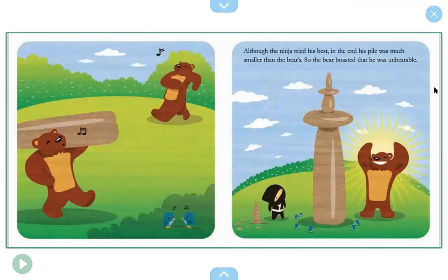Although the ninja tried his best, in the end, his pile was much smaller than the bear's. So the bear boasted that he was unbeatable. Can you point to the larger pile of rocks? Point to the larger pile of rocks. There it is.